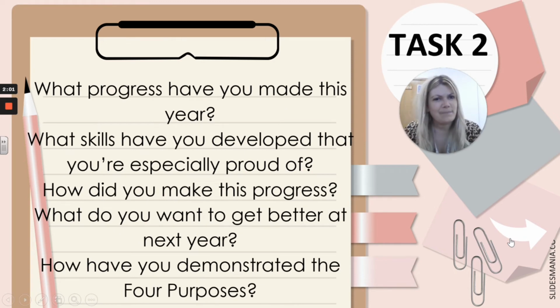So this one is a bit trickier, and it might look slightly different depending on which year group you are in. But I'd like you to be thinking about these questions, and your teachers might ask them to you and you might talk about them, or you might decide to write them down, but your teacher, as I said, will give you a bit more guidance on what this looks like. So what I would like you to do is to think about these questions.